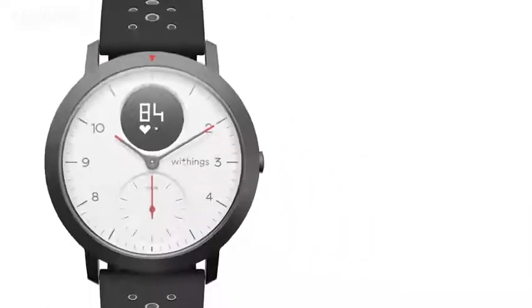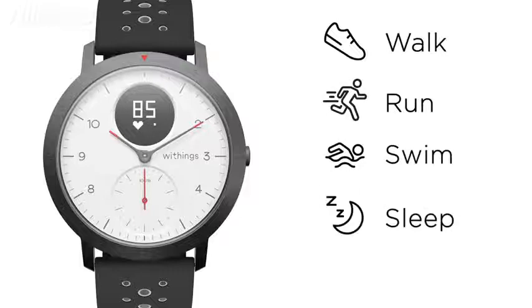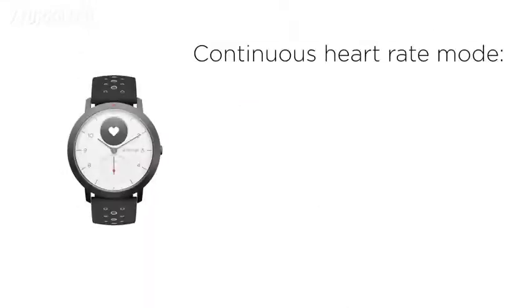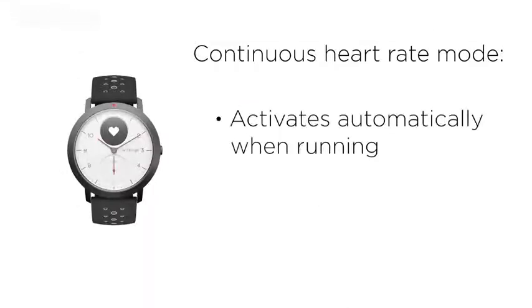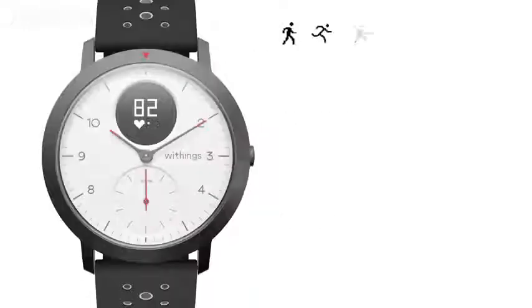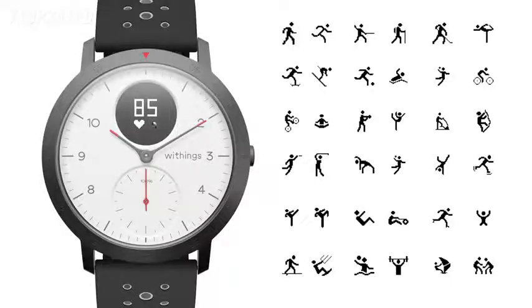Steel HR Sport automatically tracks walk, run, swim, and sleep, as well as distance and calories burned. It also tracks heart rate day and night. Continuous heart rate mode automatically activates with running, but you can also manually activate workout mode at any time and select your sport with a simple long press on the watch button. Steel HR Sport can track more than 30 activities, and you can select up to 5 for quick access.